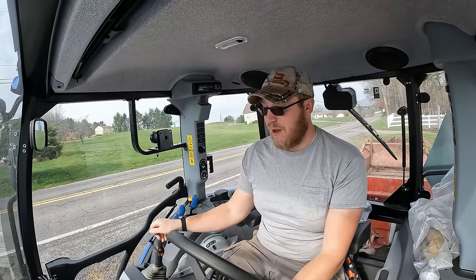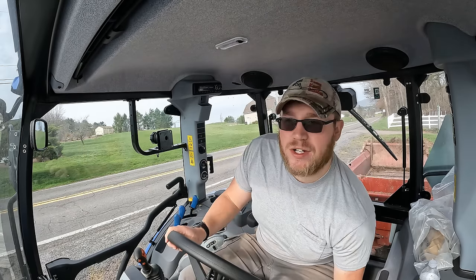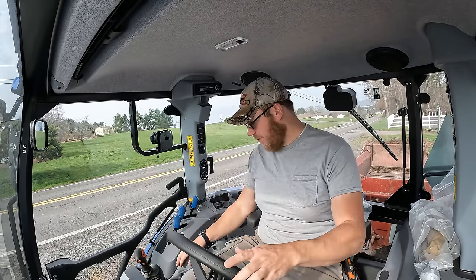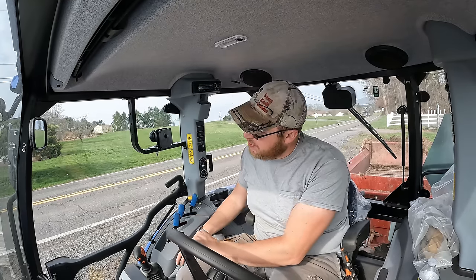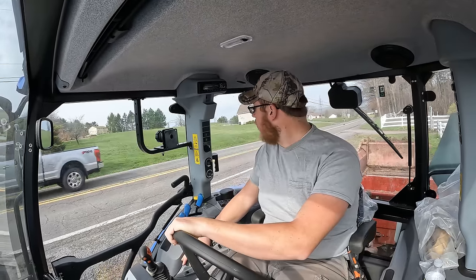It sounds so different. The engine sounds so different. That 110 was made with Ford, so it's a Ford New Holland. This tractor is just New Holland, so it's got a completely different sound to it, even though it's got 10 more horsepower. That one being a 110, this one being a 120.